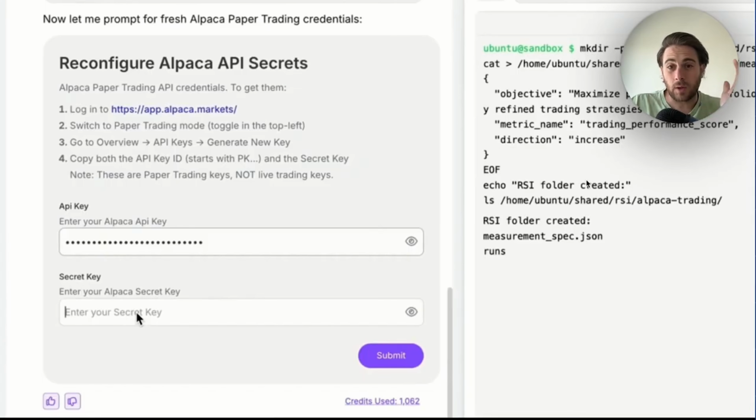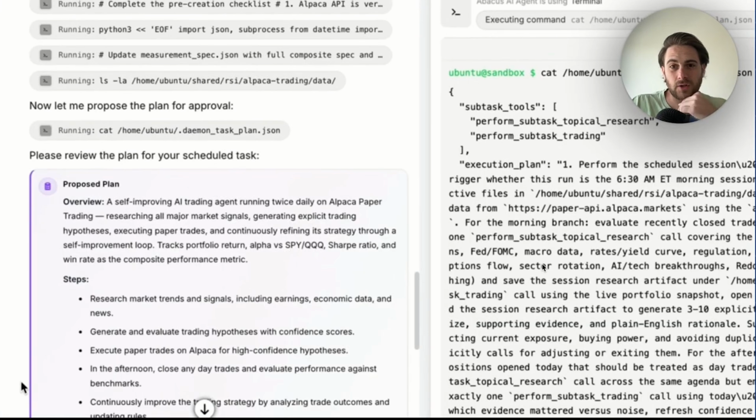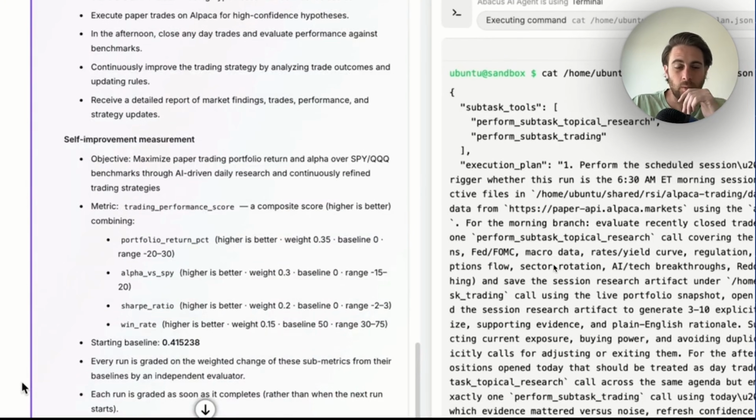So per usual, we quickly have to go through and actually set this up so that this is going to be able to access this. We need to blur out the API key and the secret key here, obviously, because I don't want to expose mine. But this then goes through and actually creates our proposed plan. We have our overview, we have our steps, and we can see what the self-improvement measurements are actually going to be.